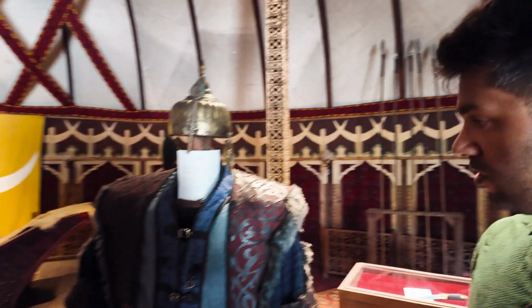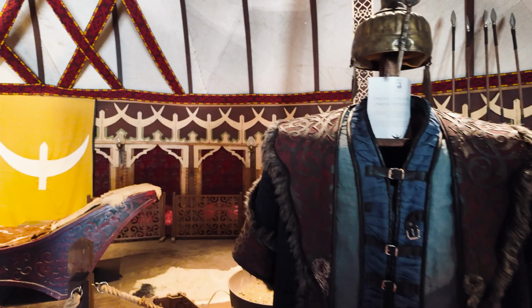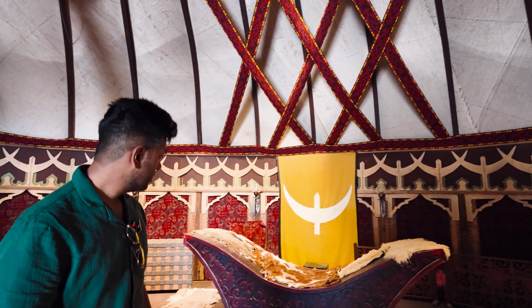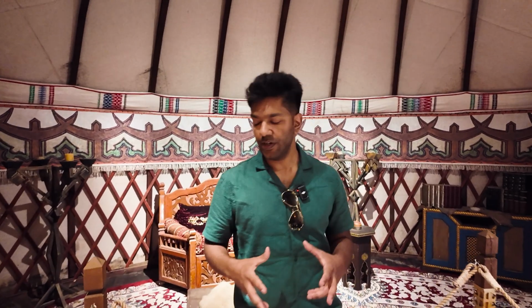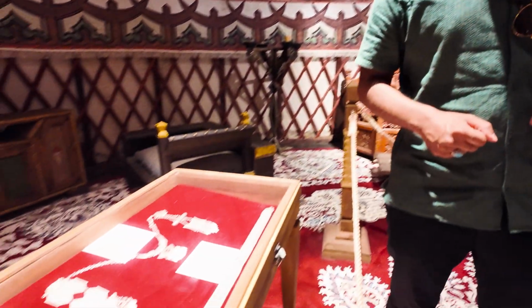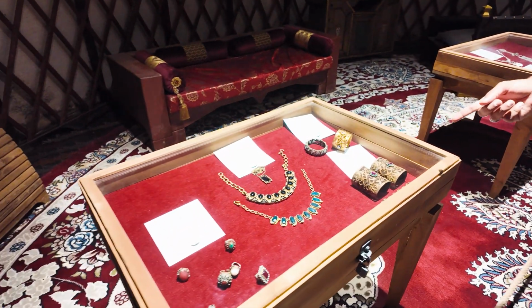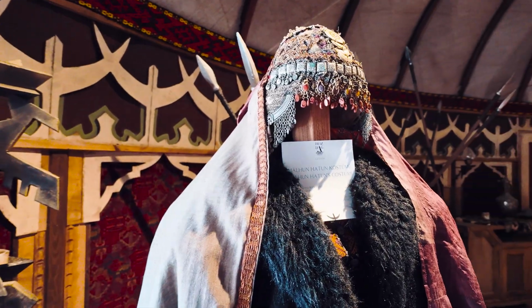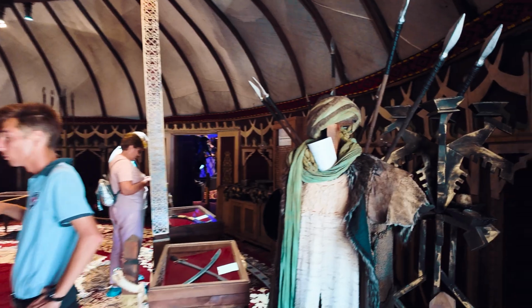So here we have Osman Bey's costume that he wears in the show. And we also have Osman Bey's chair as well. This one is Bala Hatun's costume. In this section over here, you get to see some jewelry. You've got necklaces, and some rings as well. And you've also got bracelets here. So the design looks amazing. This one over here is Mahun Hatun's costume, and then you have Bamsi Bey's costume over there.